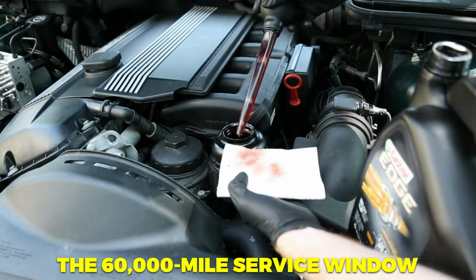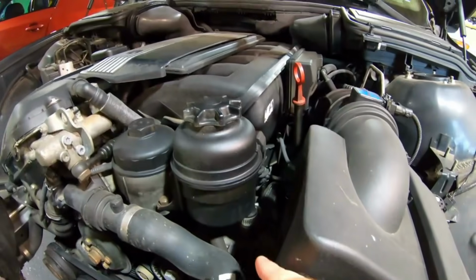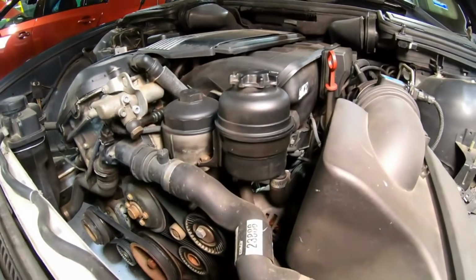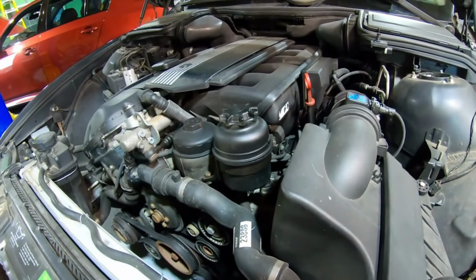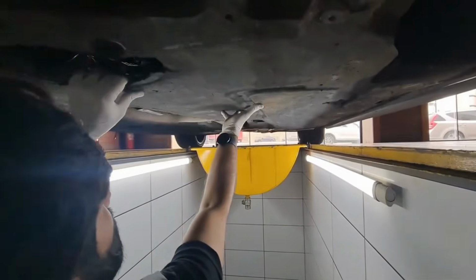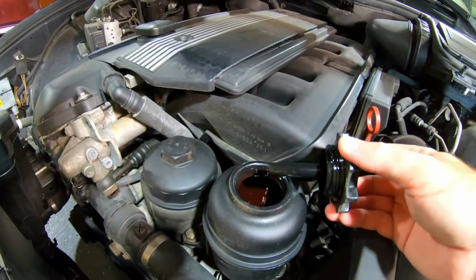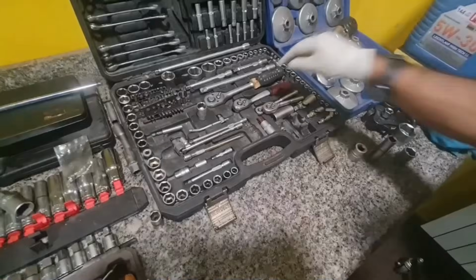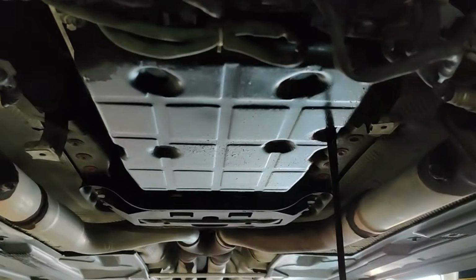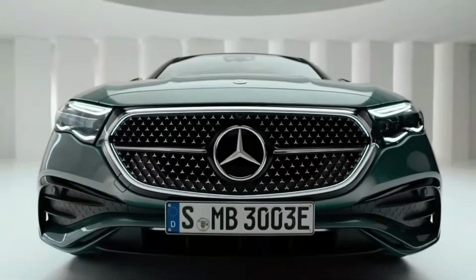The 60,000-mile service window. Many transmission specialists recommend the first fluid service before 60,000 miles for optimal longevity. This early service removes initial break-in contaminants and establishes a maintenance baseline. While this timing isn't universally mandated, early fluid changes can help identify potential issues before they become expensive problems. Fresh fluid also provides better protection during the critical middle-age period of transmission life. Regular maintenance intervals become increasingly important as mileage accumulates, regardless of manufacturer recommendations.